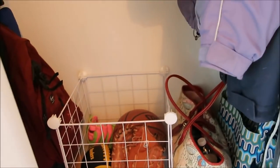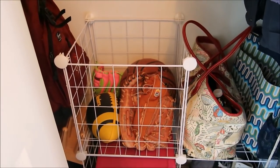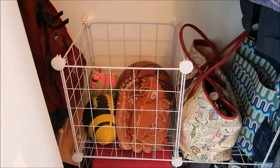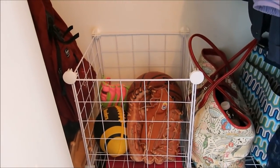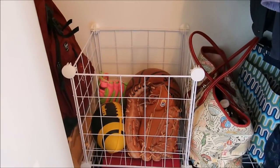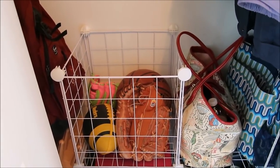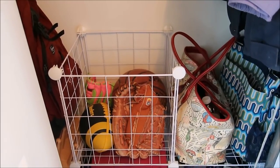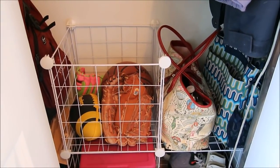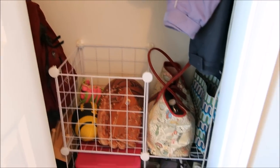And then I took the top off of this bin, and I made it so I could store Matt's basketball, the kids' football, baseball mitts, any spring, summer activity sporting wise can go in there, and that I think will be the perfect solution. So when the kids want to look for something, they know where to find it, and when they put it away, they know where it goes.